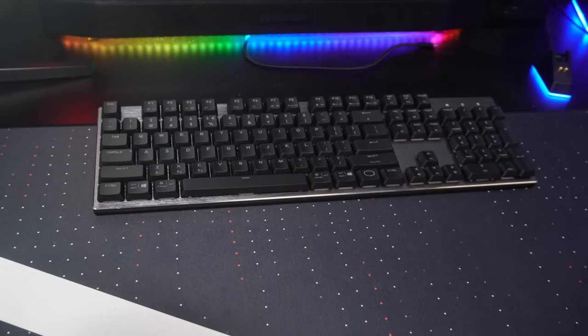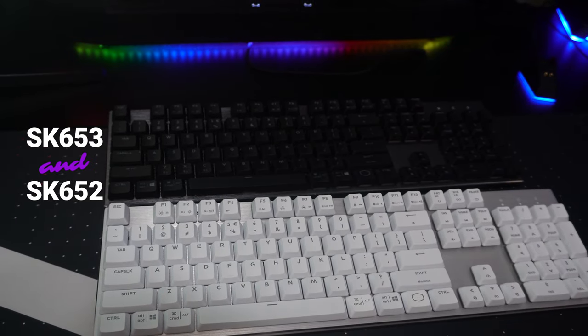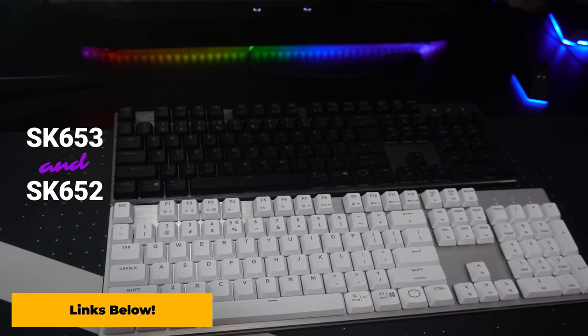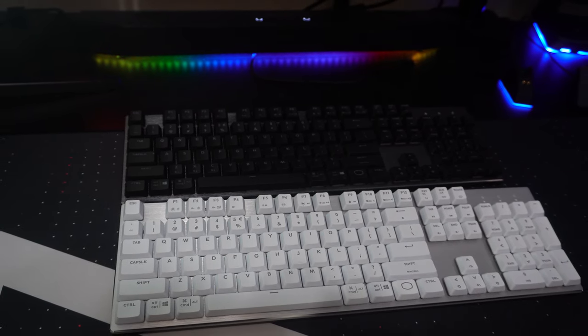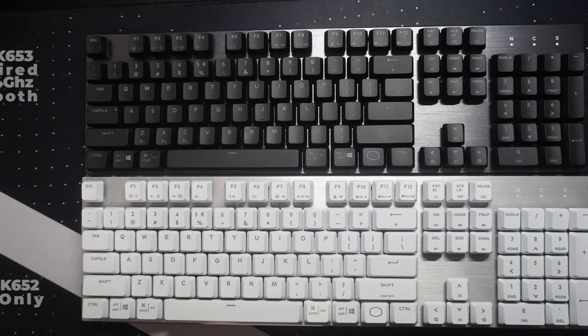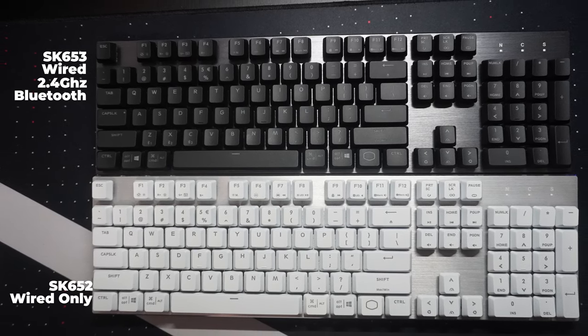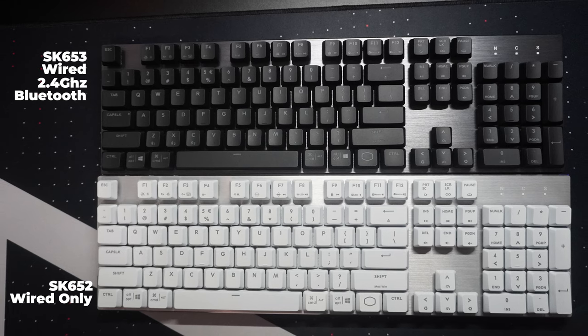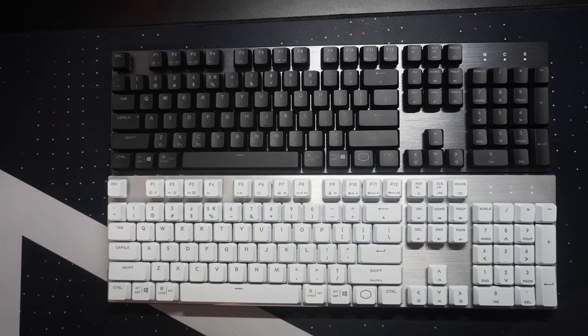First, we have the CoolerMaster SK653 and 652. These are full-size keyboards with a couple of hidden features. First, the SK652 comes in wired only, while the 653 has three different connectivity modes: wired, wireless 2.4 GHz, and Bluetooth. Apart from the connectivity differences, everything else about these two keyboards is pretty much the same.